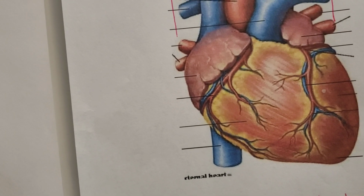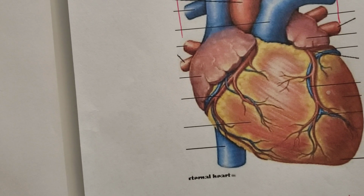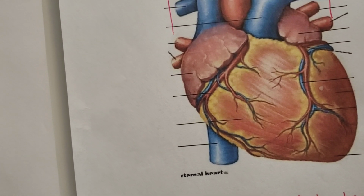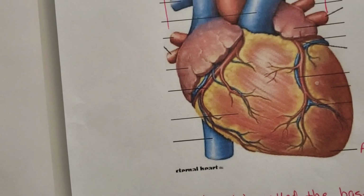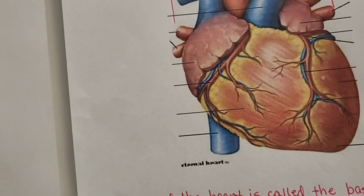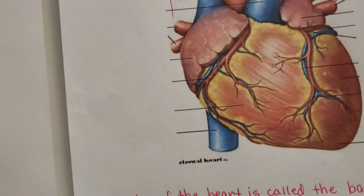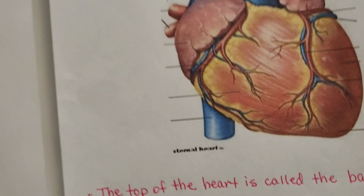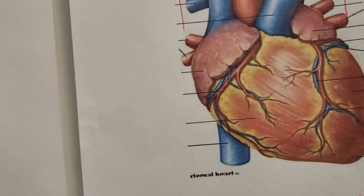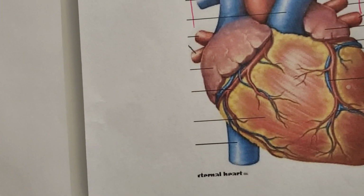Then you have the diastasis, which is the second phase of diastole. This is when the pressure in the atria and the ventricles are starting to equalize as the ventricles fill and the atrium empties. Then you have the atrial kick, the last phase of diastole, where the atrium is almost empty, but it gets one last major contraction to dump the last little bit of blood into the ventricle.